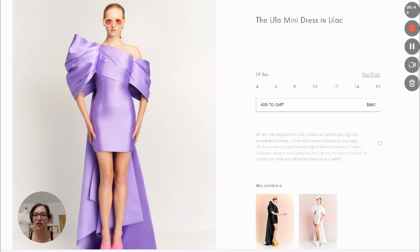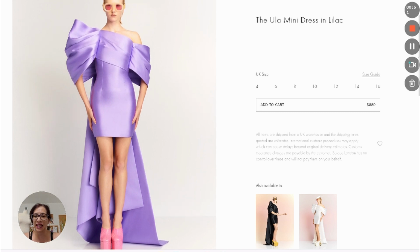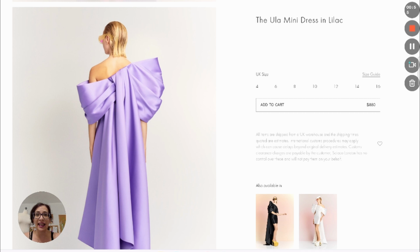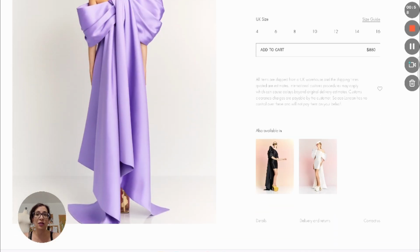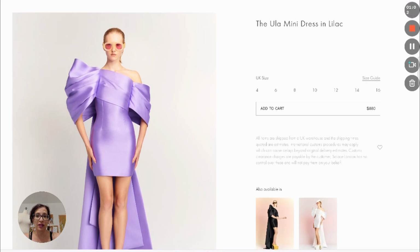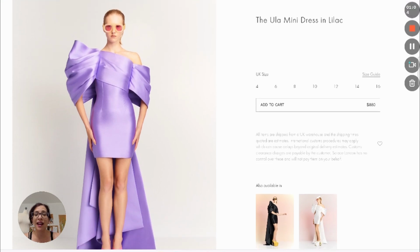So that's the front. You can see it has these fantastic sleeves, a long train in the back, and then from the back, it looks like a giant bow that goes into a train. And I was just really blown away with this dress. I thought it was absolutely gorgeous. Obviously, I don't like the styling. It's a little bit too modern for me, and I don't think it really lends itself to a wedding dress kind of vibe the way that it's styled.